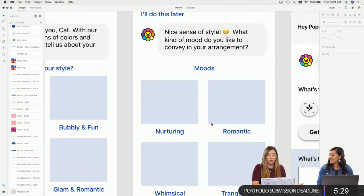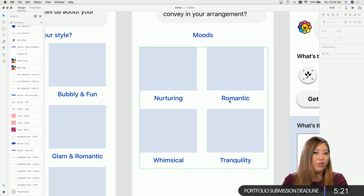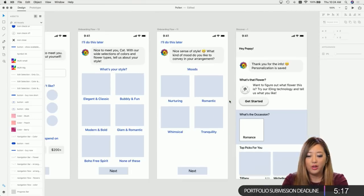So what if you say, what mood are you trying to convey with this arrangement? Nurturing mood, romantic mood, like what is it? It's really getting at what's it for. So what if I just put that as my questionnaire?